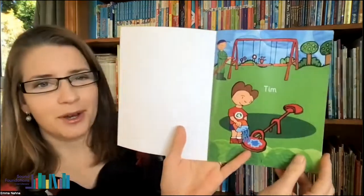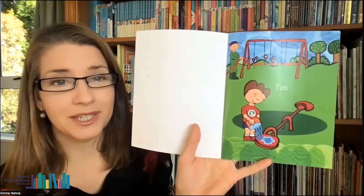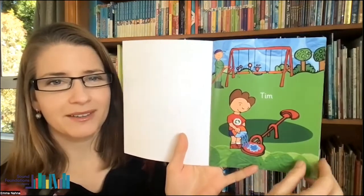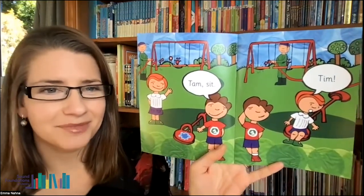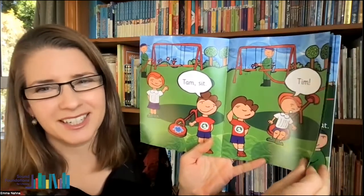So here we go. So Tim. And Tim's a bit cheeky. He's pouring water on the seesaw here at the playground. And you just want to keep an eye on this gardener up the back of the park. And Tim calls out, Tam, sit. Here she comes. And she says, Tim, because she sits on the wet seat that he's just made for her.